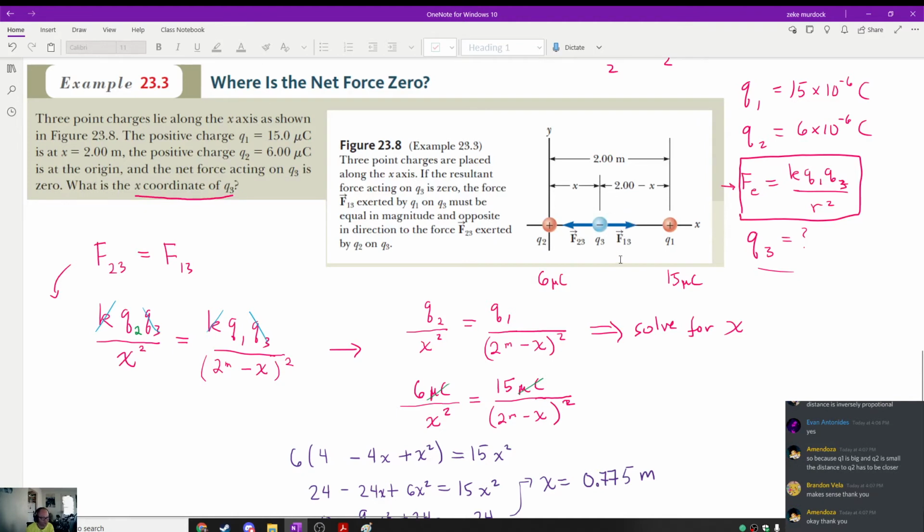We can go to an extreme, right? Suppose that instead of 15 microcoulombs, we make it 150 microcoulombs. Well, certainly if there's a 150 microcoulomb charge over here and a 6 microcoulomb charge over here, you're going to have to be really close to the 6 microcoulomb charge in order for it to produce enough force to counterbalance the force from something that's so big over here. Because the closer they get, the bigger the force is going to be.